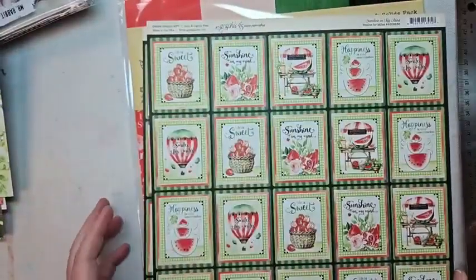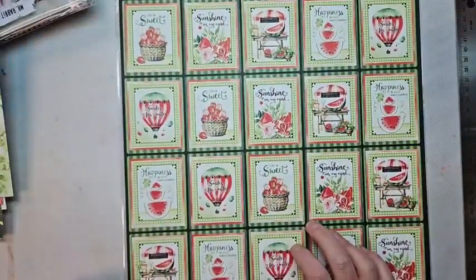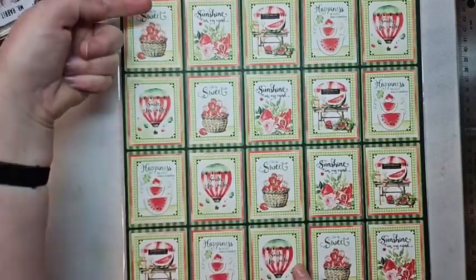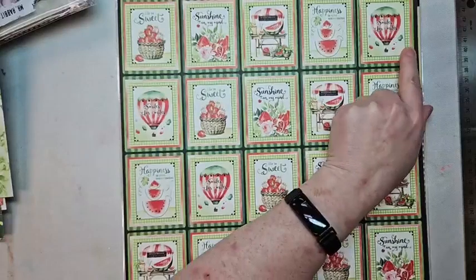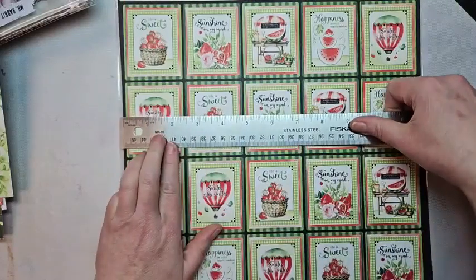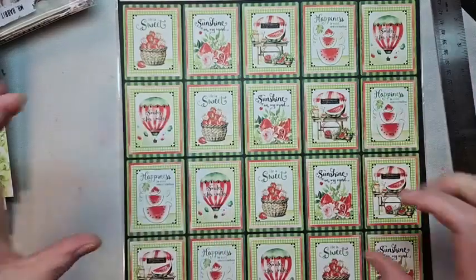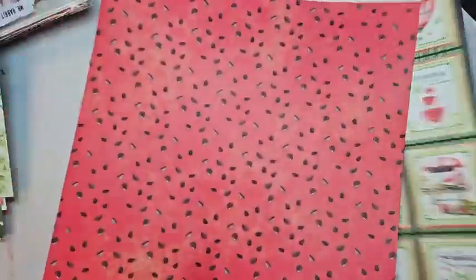So here's how you can tell if you're looking at something and you're not standing right in front of it. Four down on a 12x12 would give you 3 inches, because it's 3, 6, 9, 12. So we know these are about 3 inches tall, and there are 5 across on a 12x12. To ballpark that, I'm going to guess maybe 2.5. Let's see. Oh, pretty close, 2 3/8. So these are going to make really cute, littler cut-aparts.